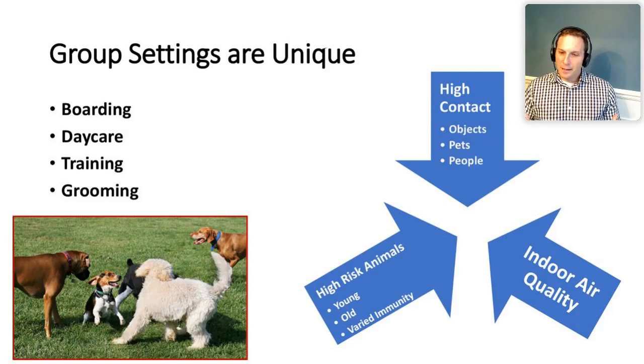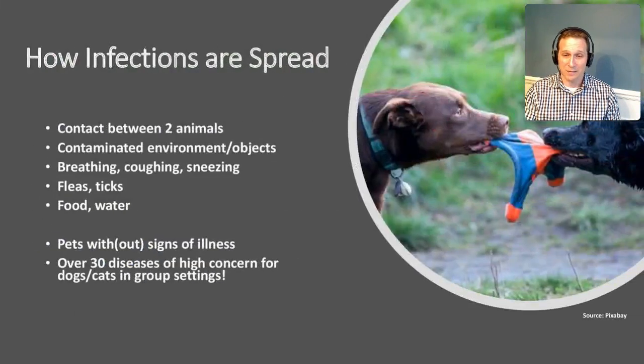And then finally, we have a real variety of types of animals that come from different homes, that come with different issues regarding how old they are. Maybe they're young, maybe they're older, maybe they have other types of health problems that put them at greater risk for severe disease, and varied immunity. So for instance, are they all vaccinated with a certain core group of vaccines? Are only some of them vaccinated? Are they all up to date on vaccines? So all of these different pieces come together and create this unique challenge, and we have to be ready to rise to that challenge.